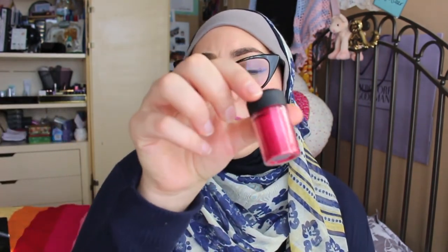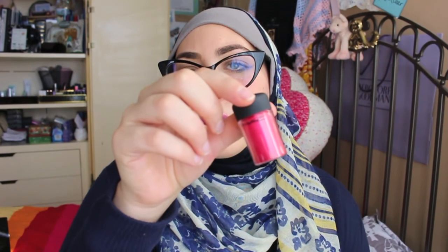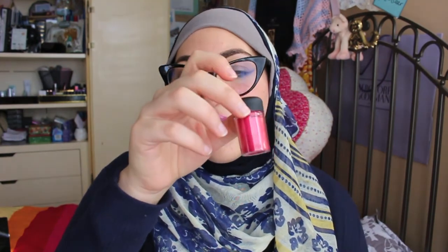What else shall we show you? I bought the Bright Fuchsia Pigment, which you guys have seen already. I used it in my Valentine's Day tutorial that I'll link down below if you haven't seen it. But it's just a bright fuchsia. I'm not going to swatch it for you just because pigment's messy. It's going to get everywhere. And you can see it really well in that tutorial.